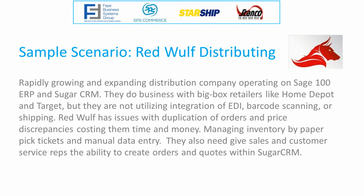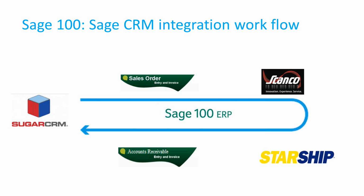So again, just to walk through the workflow, SugarCRM is going to send the data over into sales order data entry. Scanco is going to pick up that order and pick, pack, and ship it using the barcoding. Then Scanco is going to pass that order information over to StarShip, where Caroline's going to ship it out, or StarShip's going to. Caroline wouldn't do all that work for you guys, but StarShip will. Then the invoices are going to get created and sent back over to SugarCRM.